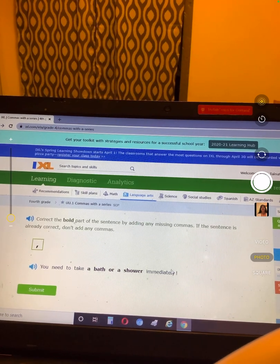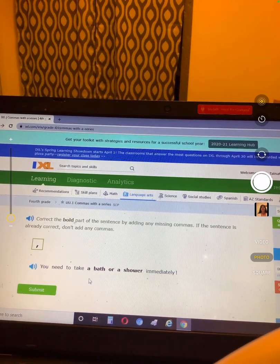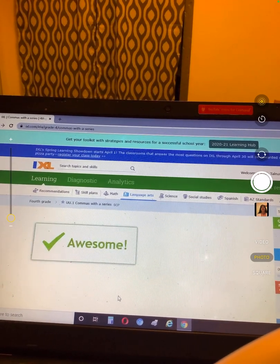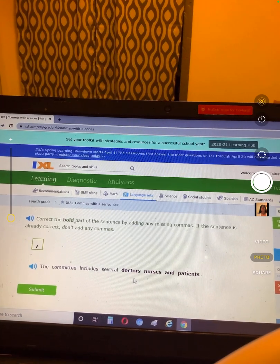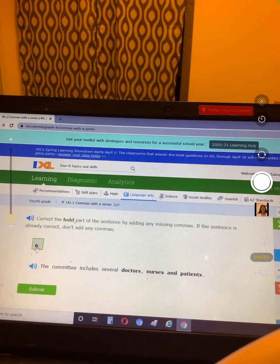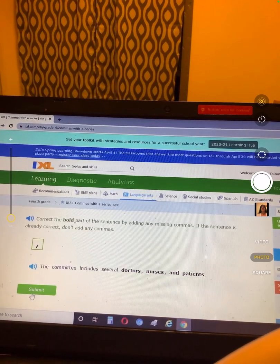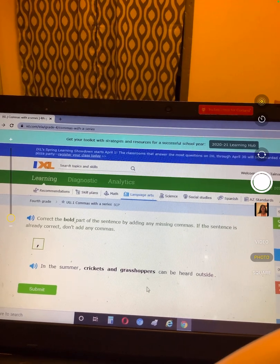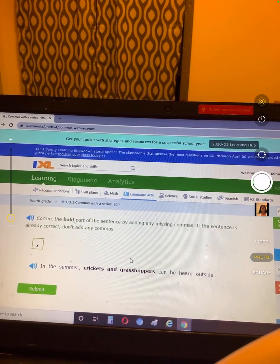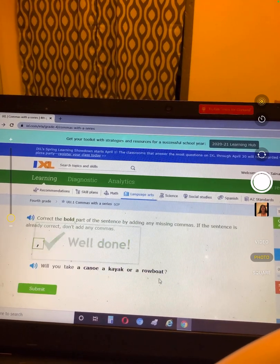You need to take a bath or a shower immediately. Here I don't have a list of more than two, so we don't need a comma there. You have a choice. You either take a bath or you take a shower. So that one we didn't need a comma. The committee includes several doctors, nurses, and patients. Doctors, comma, nurses, comma, and patients. Okay? In the summer, crickets and grasshoppers can be heard outside. There's not a list. They're just mentioning two, so I don't need a comma in there. When there's only two of them and they're connected with and, you don't put a comma or.